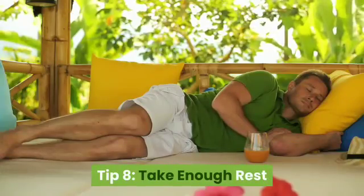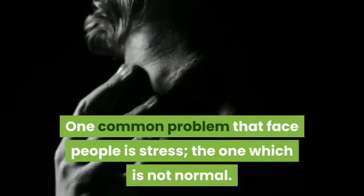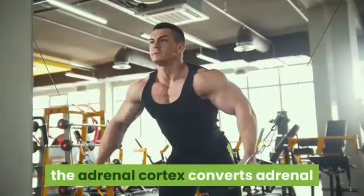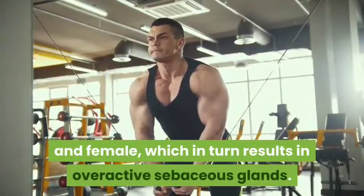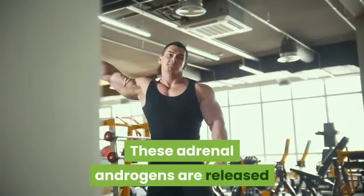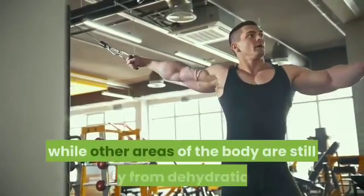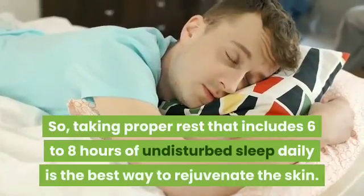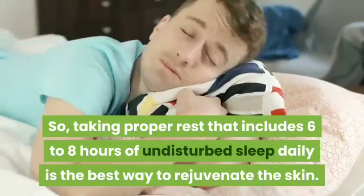Tip 8. Take enough rest. One common problem that faces people is stress, the kind which is not normal. It was found that when a person is stressed, the adrenal cortex converts adrenal androgens to the hormone testosterone in males and females, which in turn results in overactive sebaceous glands. These adrenal androgens are released, causing a double amount of testosterone, causing the face to be oily, while other areas of the body are still dry from dehydration. So, taking proper rest that includes 6 to 8 hours of undisturbed sleep daily is the best way to rejuvenate the skin.